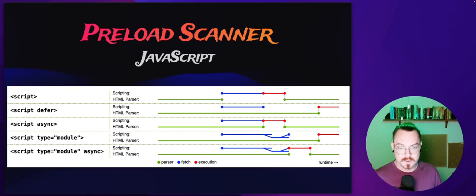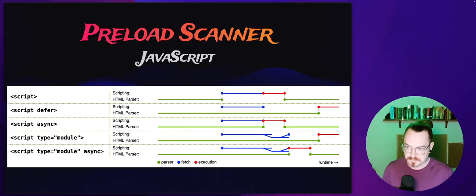With the defer keyword, you can see that the green line continues straight on. Even as the JavaScript is being fetched, the main thread is not blocked, so that's running in parallel. At the end there, it will execute when the main thread is idle. That's the benefit of defer. When the main thread is idle, defer will happen, and that gets executed. All the JavaScript gets executed on the main thread, so the execution phase is blocking for all of these.